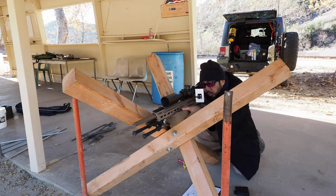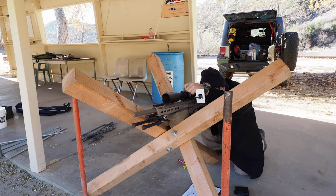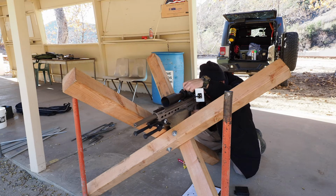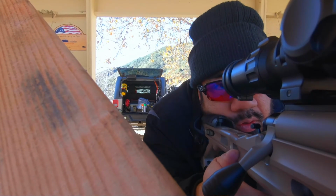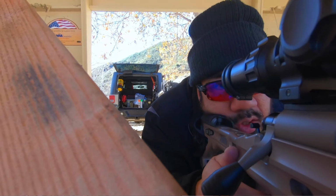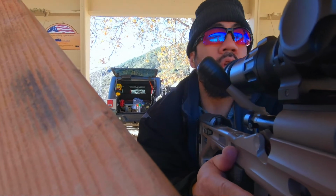We're going to go back to 75, which should be 0.8. Adjust my parallax. Then we go back down to 25. Then we'll go back to 50. And it should be a pretty easy stage to shoot. Very minimal movement.